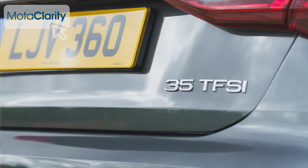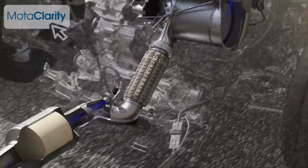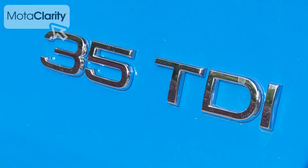A typical 35 TFSI S-tronic variant manages up to 51.4 mpg on the combined cycle and up to 126 grams per kilometre of CO2. If you don't care about Friends of the Earth, you can do better with the alternative conventional 30 TDI diesel, of course. That now develops 116 PS and it uses a larger, more efficient 2-litre unit with the brand's latest twin dosing tech. There is also a 150 PS 2-litre 35 TDI model option. That's what we're trying here.